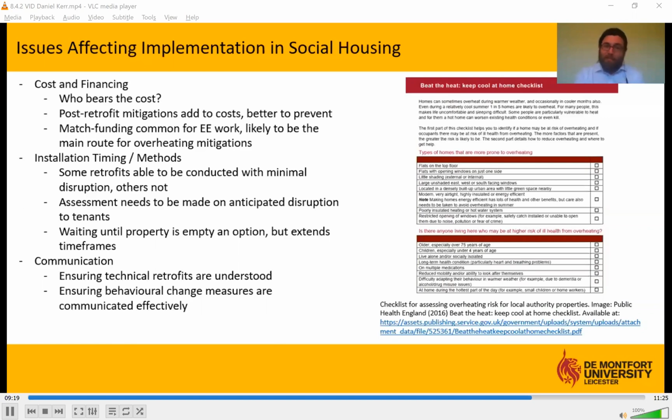Some retrofits are able to be conducted with minimal disruption and others very much less so. So things like internal wall insulation is going to be quite disruptive. But there are options to wait until properties are empty if IWI is the most appropriate measure. This extends the timeframes of mitigations, of course, so that's an issue. Communication is, as ever, vital. So ensuring that the technical retrofits are understood, if there are any, to mitigate overheating risk, and ensuring effective communication for behavioral change measures.